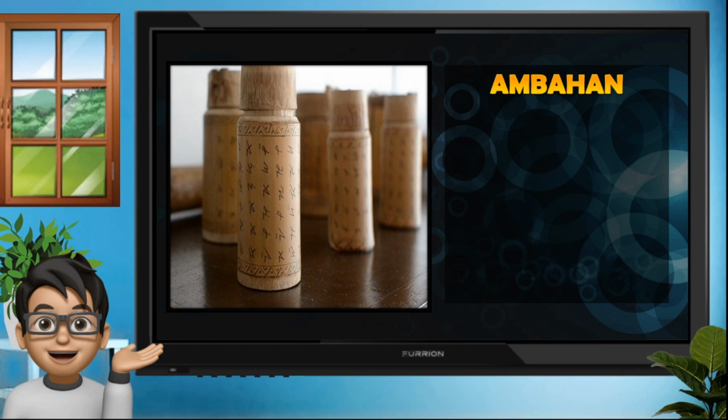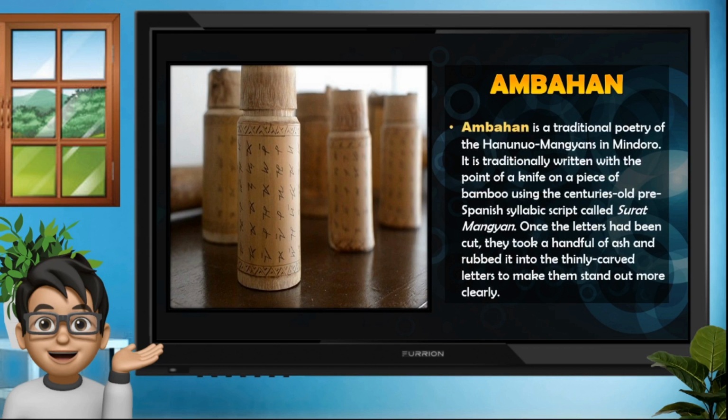Ambahan. Ambahan is traditional poetry of Hanunuho Mangyans in Mindoro. It is traditionally written with the point of a knife on a piece of bamboo using the centuries-old pre-Spanish syllabic script called Surat Mangyan. Once the letters had been cut, they took a handful of ash and rubbed it into the thinly carved letters to make them stand out more clearly.